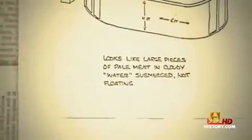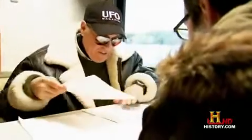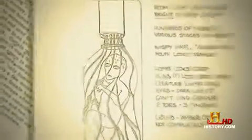What I'm going to show you are some of the sketches he made from the photographs. Looks like large pieces of pale meat in cloudy water, submerged, not floating. Bill, are you serious about Pat, that's what he said. A humanoid embryo growing inside a flask.